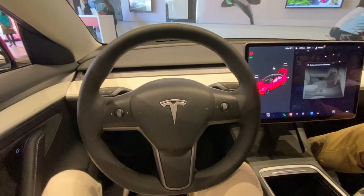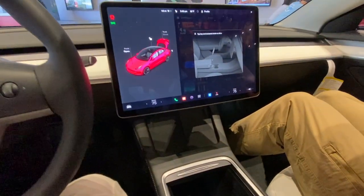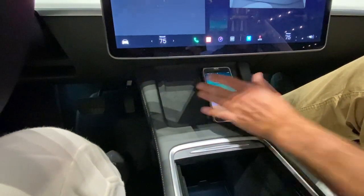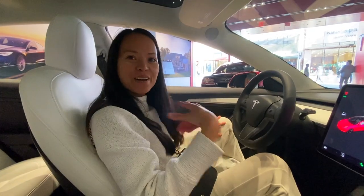I am considering trading my Audi for this Tesla, so yeah, we're gonna test drive. Oh, it does, huh? Can you put it on there again? Look at my outfit, it matches!